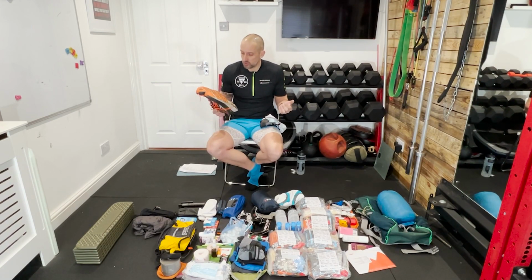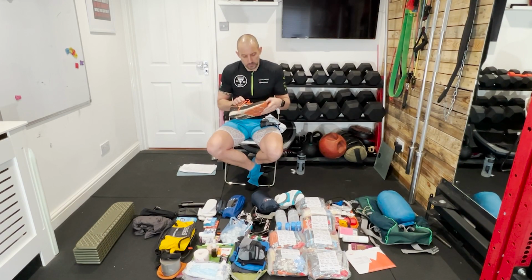So I've gone for Brooks Ghost, and that was recommended to me by Brian. So thank you, Brian, for that. Hopefully these will be okay. As you can see, you can get even more cushion if you see the Hoka ones.